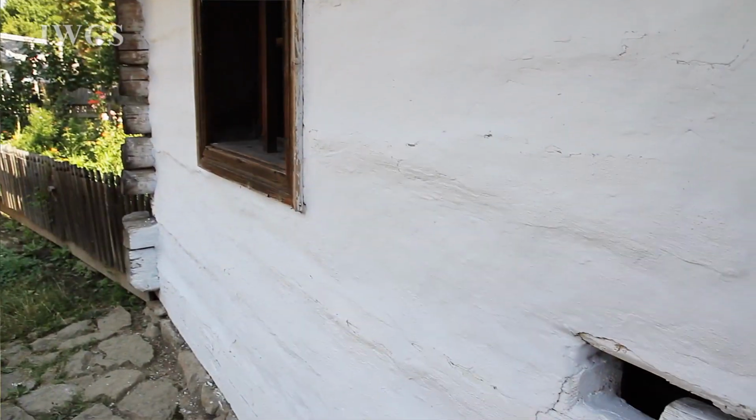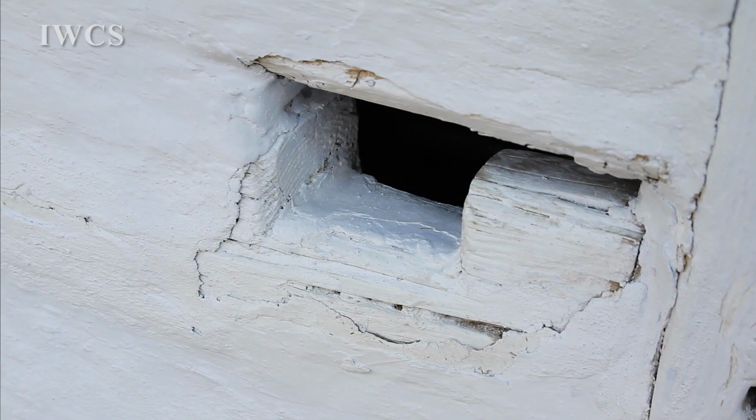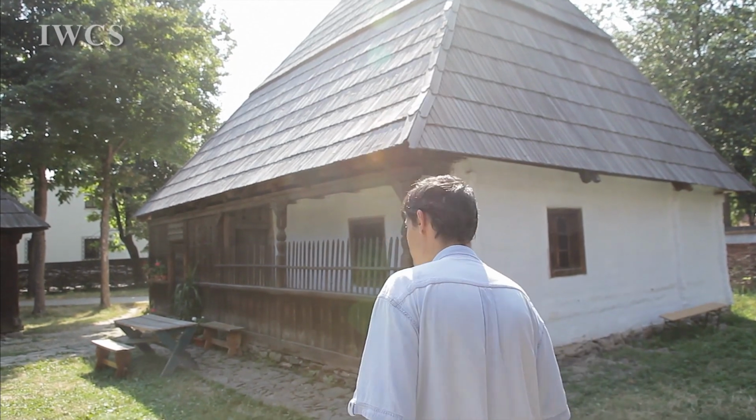The walls, however, are still made out of wood. They are insulated with clay, you know, to make them white. Yeah. So inside, is this still wood? Yes.